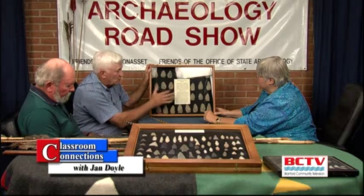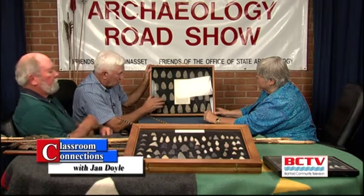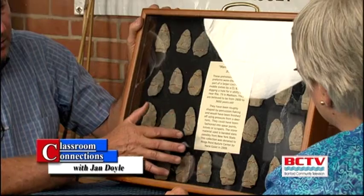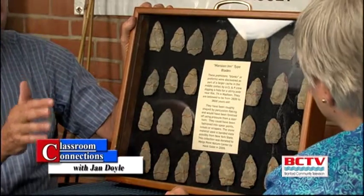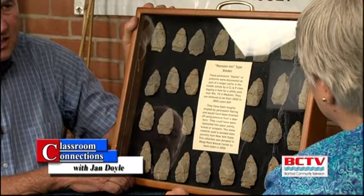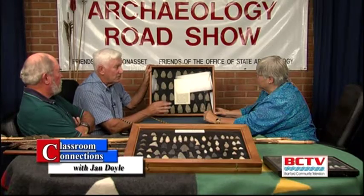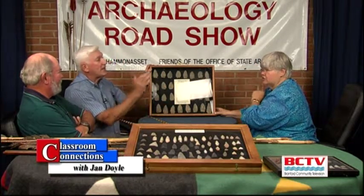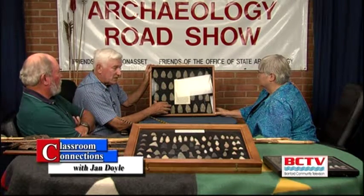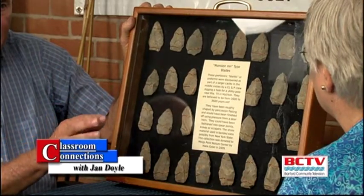I'll start and Gary can add, but these points are called Mansion Inn type points. When projectile points like this have been found with organic material, we can carbon-14 test. These points date back to 2,600 to 3,600 years ago. Fascinating. It's hard to get your mind around. That's right. The lithic material here we believe is a banded slate, not from Connecticut. We think maybe from New York State, maybe the Adirondack area.